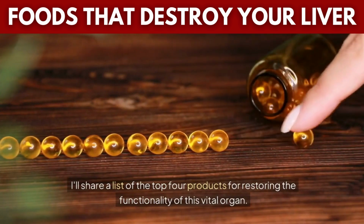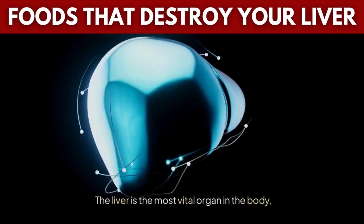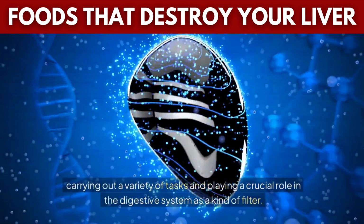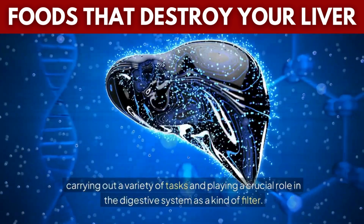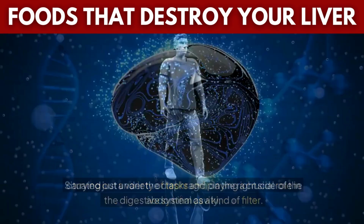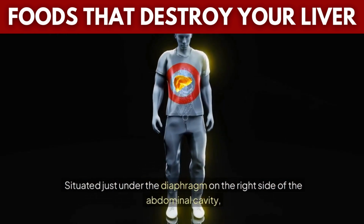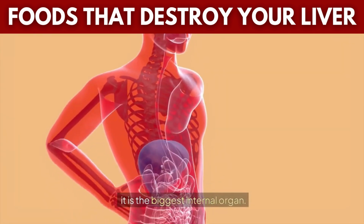this vital organ. The liver is the most vital organ in the body, carrying out a variety of tasks and playing a crucial role in the digestive system as a kind of filter. Situated just under the diaphragm on the right side of the abdominal cavity, it is the biggest internal organ.